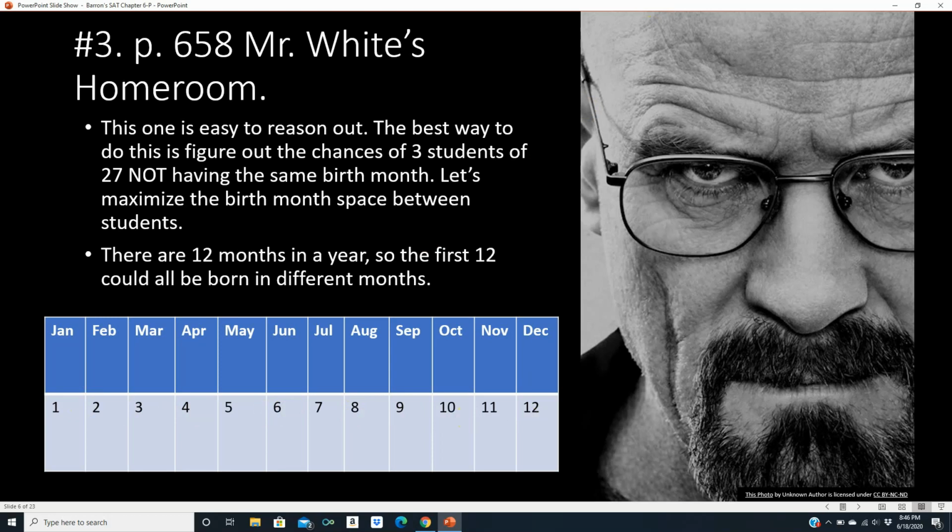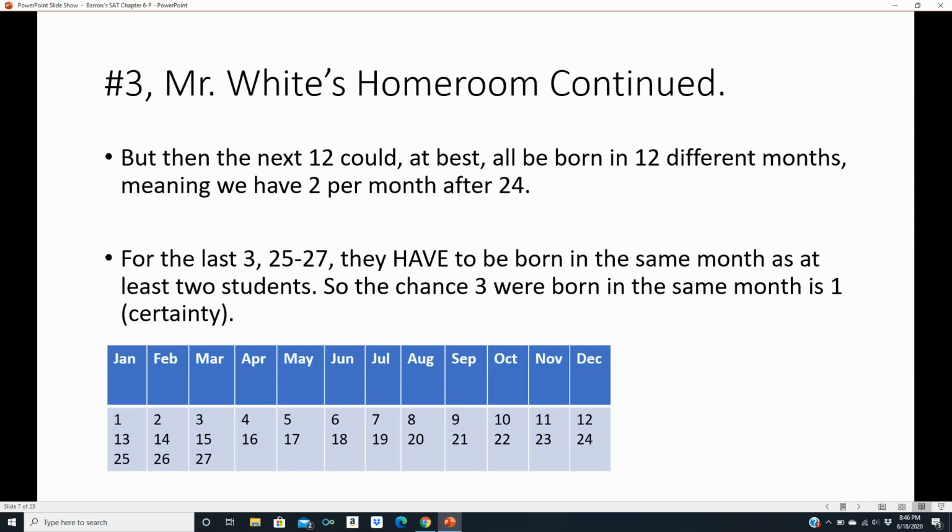Okay, so again, if we want to maximize the space, we can take the next 12, and even if they were all born in different months, there's only 12 months in a year, so you'd have to have number 13 born in January, 14 in February. Yes, I realize 13 could have been born in a different month, but even if they're all born in different months, then fine. You have a 13th born in January, 14th born in February, and so on until you get 22, 23, 24. Number 24 is born in December, so you have 3 left.